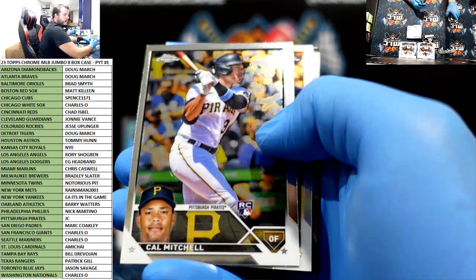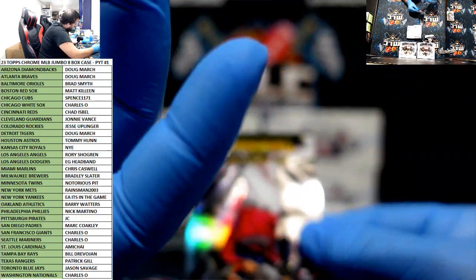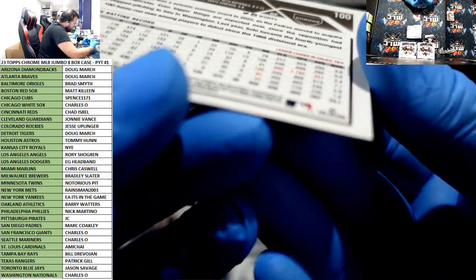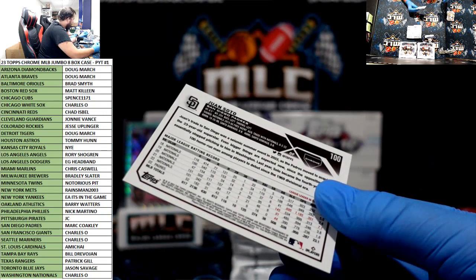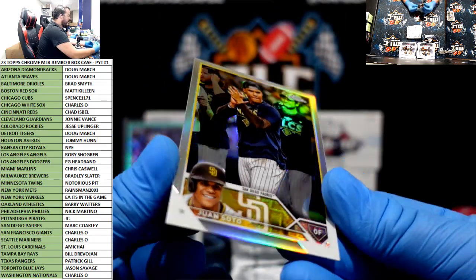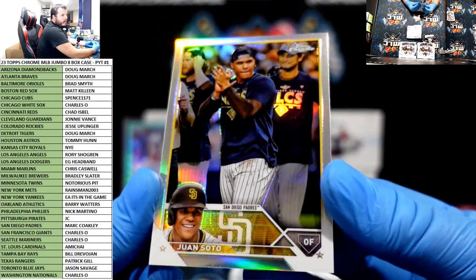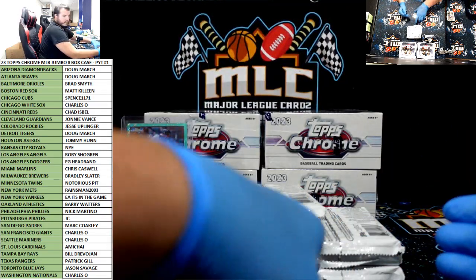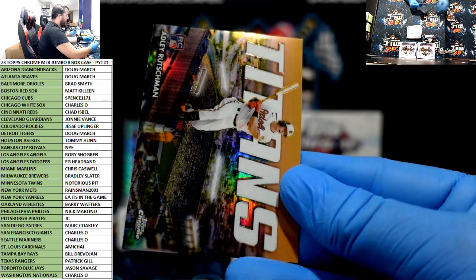Cal Mitchell. Ooh, is that a variation? Photo variation? I think it is. I think it is for the Padres! Photo variation of Juan Soto! Nice one. Mark Coakley. Bo Naylor. Adley.